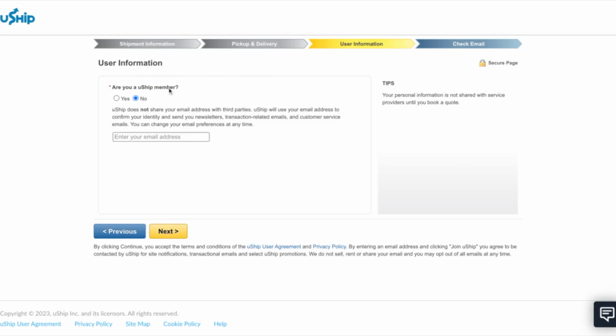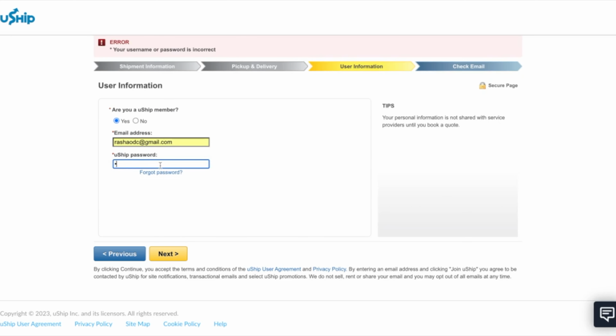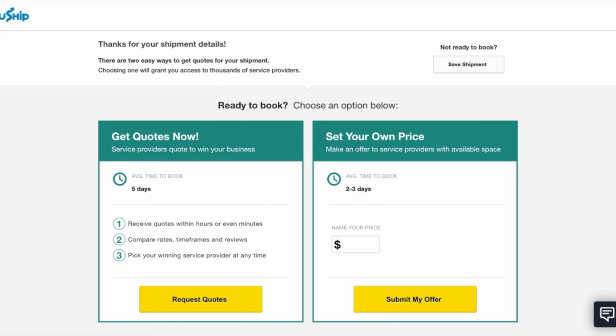All right. Well, it's not going to ask you this, but it's asking me because I'm not signed in. So I'm just going to hit yes. But you should already have an account before logging on. All right. So I'm going to put my information in real quick. It's telling me it's not right. What's my password? Oh, I am in. There we go.